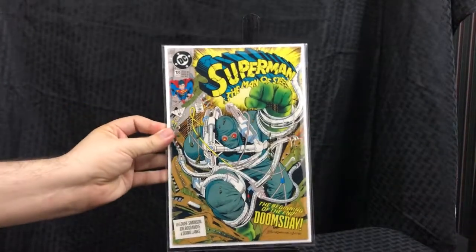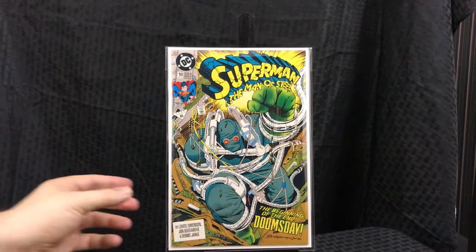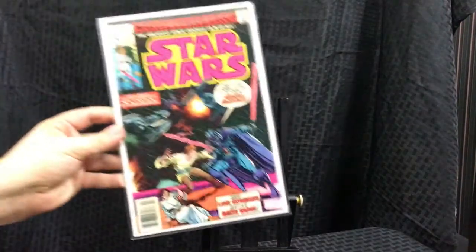Next book I picked up from this particular table was First Appearance of Doomsday, Superman the Man of Steel number 18. This is the first printing. $7. Like, when I see this for $7, it's hard to pass it up. I have some copies from when I was a kid. They're probably not in perfect condition. This one looked really nice. So yeah, it was the right price. I grabbed it. Again, I like the higher printings of those though.